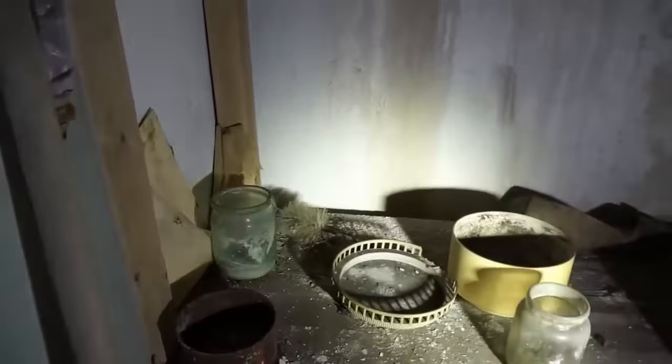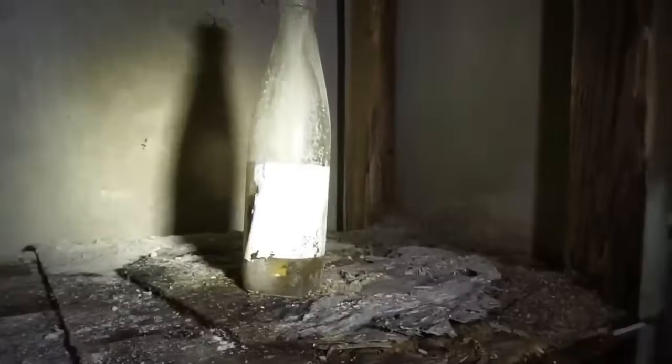Come into another room, and there's another table. As you can see on this table, we have got the human body, the skeleton inside. More equipment. On this shelf, glass bottle with some sort of liquid inside. Again, not too sure what it is.